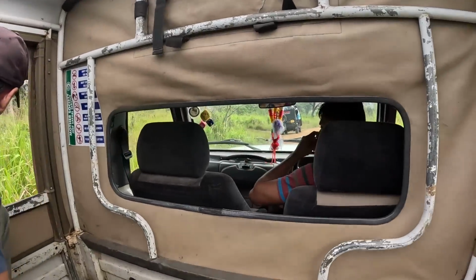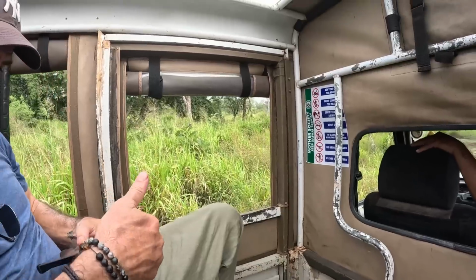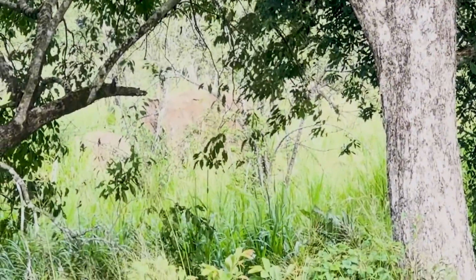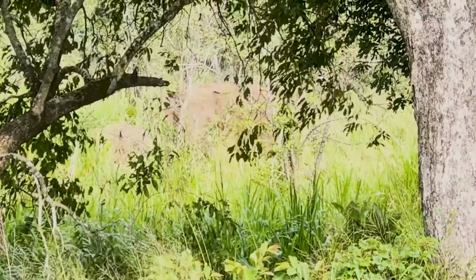Oh my gosh. Oh, there you go. Oh, look. What are we seeing over there? Oh, there's an elephant. Really? Oh my gosh, yes. Oh my gosh, there are two. It's a mother and its baby calf. Will it think that we're a threat to its calf?